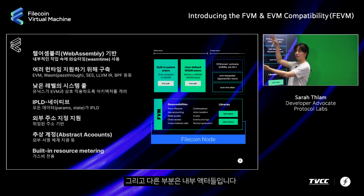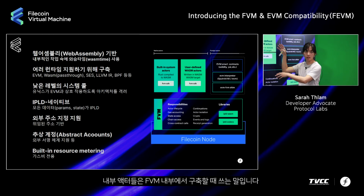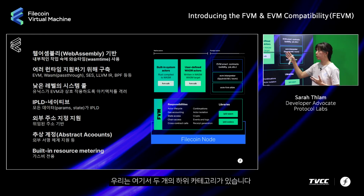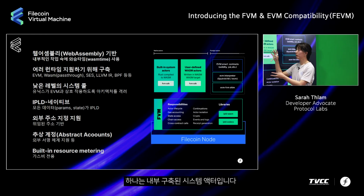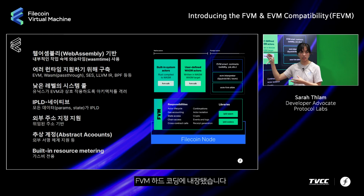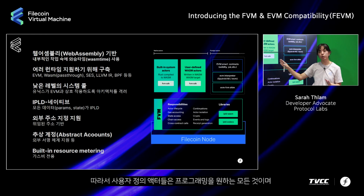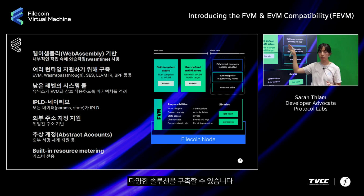And then this other part would be around native actors. So native actors are when you build it within the FVM itself. We have two subcategories here. One which is built-in system actors. These are built into the FVM hard-coded. These are system actors that will give you many different kinds of functions when you build out your user-defined actors. So user-defined actors are whatever you want to program, and that's where you can build all your different solutions. Yep. So these two are native within the FVM.